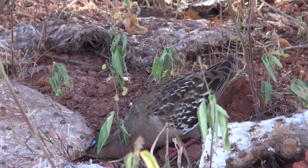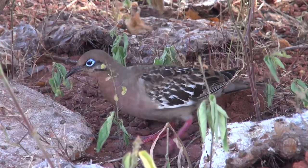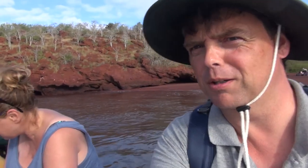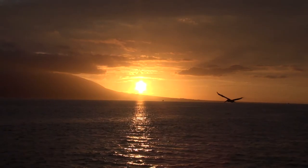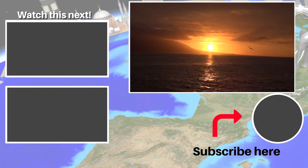The Galapagos dove has striking blue eyes and red feet. They're often not shy around humans. That was it for our cruise through the Galapagos Islands. As an extra, we will post a special about the marine iguanas.